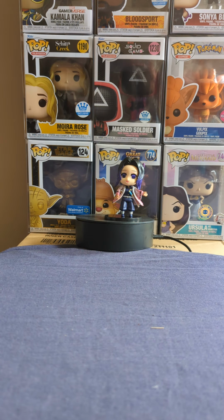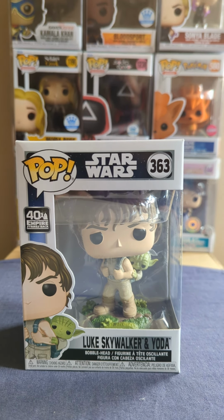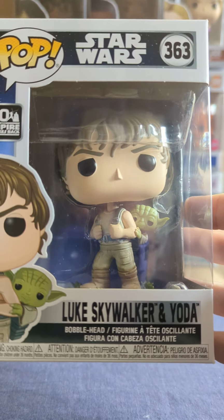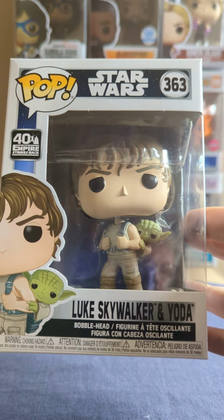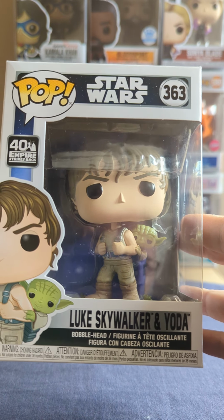But I also did pick up a pop today as well. Might as well show that. Give me two ticks. And I also picked up Luke Skywalker and Yoda. That's pretty cool. Yoda on his back. It's a backpack. See, when I saw this, it reminded me of the bad lip syncing video.